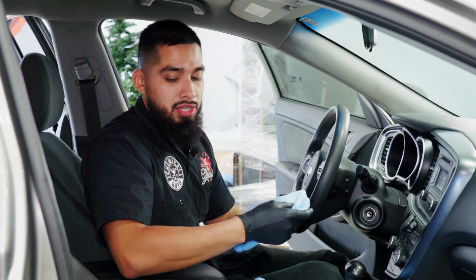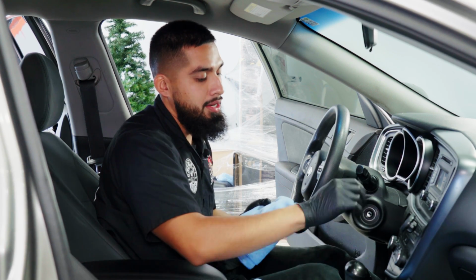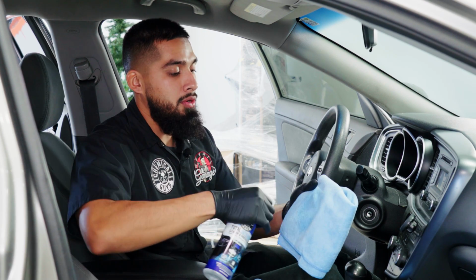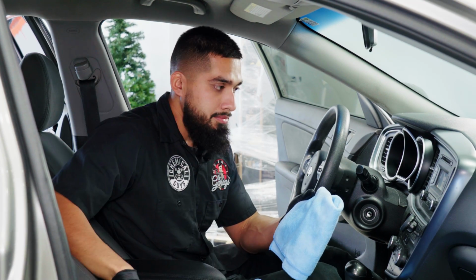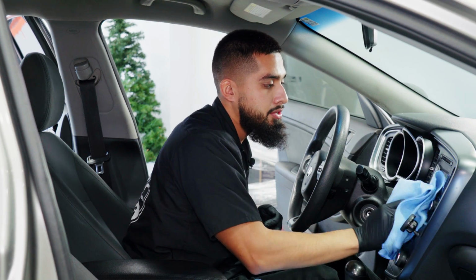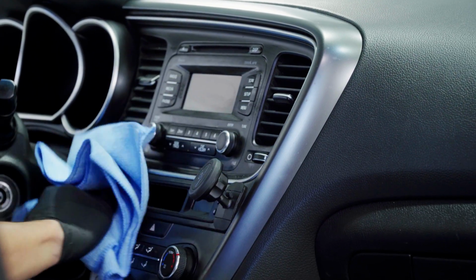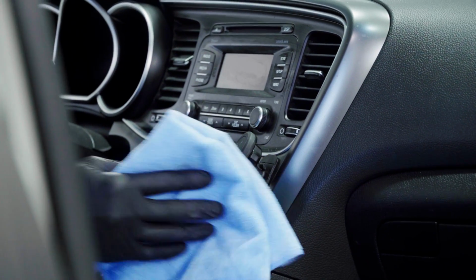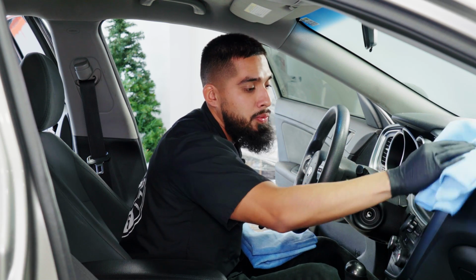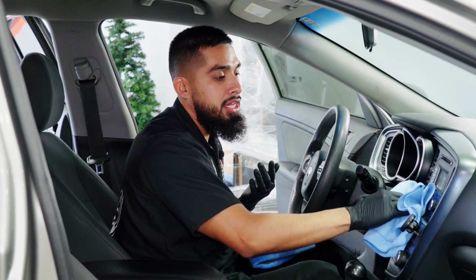But I'll flip it over to a clean side just because I still have the stereo to do, the control panels, the shift knob, the steering wheel, and much more. So I don't want to be rubbing the stain, grime, and debris all over it. So I'll get a little bit more. And then I'll go to the navigation screen. And this is how easy it is to just clean and maintain your interior. By cleaning and maintaining your interior over time, like this, you won't be lost and you know exactly what it takes to clean your interior. The more you keep up with it, the easier it will be for you to clean up your interior.